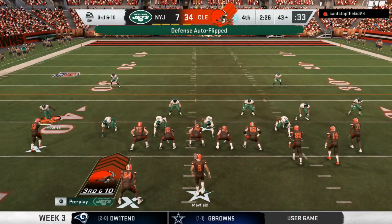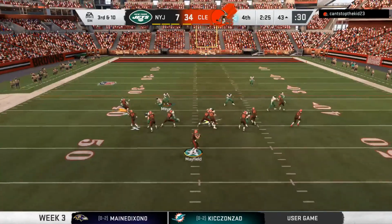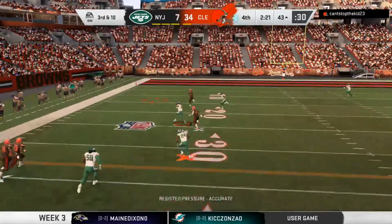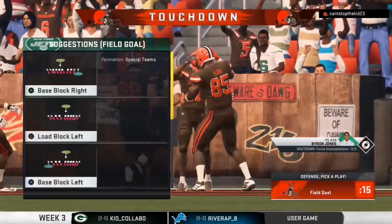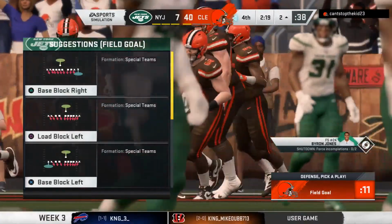The Browns on 3rd down. They've converted 4 times out of 6. Not bad. This is 3rd and 10. Mayfield looks to throw. He's got an open man. He completes it to Callaway. And he will get into the end zone. It's another touchdown. This thing is ugly.